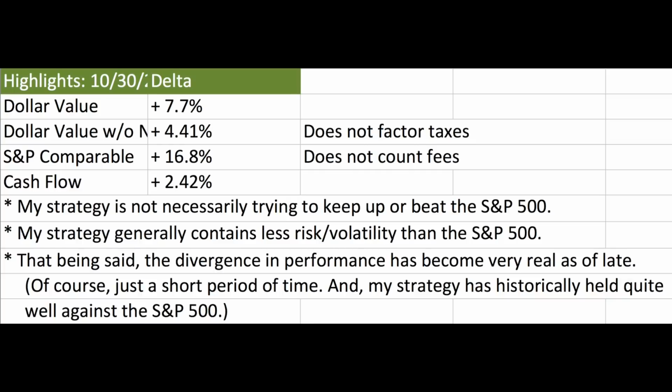Now, one thing to keep in mind is I have been adding more money to the portfolio, so obviously that influences the performance because I'm adding net new capital all the time.